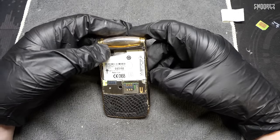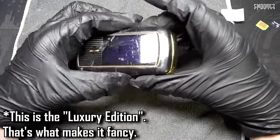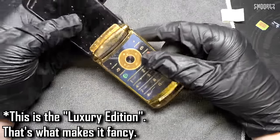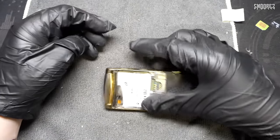It was made in the UK as well. That's pretty interesting. Want to see what model this is, if it's a special collab or if it's just a, hey, Motorola made a fancy phone and put some cheapo materials on it to make it look fancy. Probably something like that. Who knows?